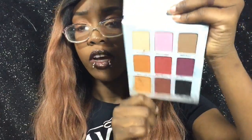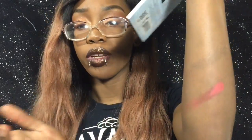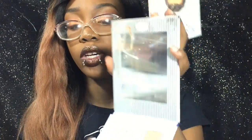They do come off as buttery. I used one as part of my Harley look, and when I swatched it again, I realized it actually looks pretty pigmented and it's creamy. The only bad thing was that it came with the mirror broken, but I did receive a refund for that as well. So this one I'm going to take off the list, but the next one is not coming off the list.